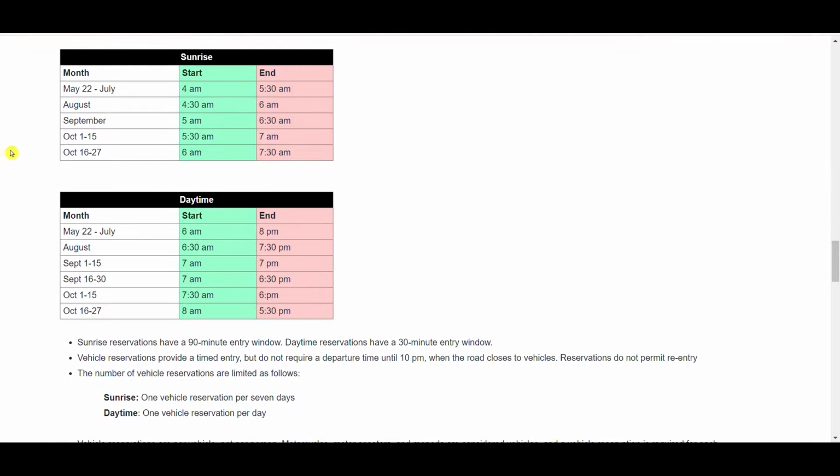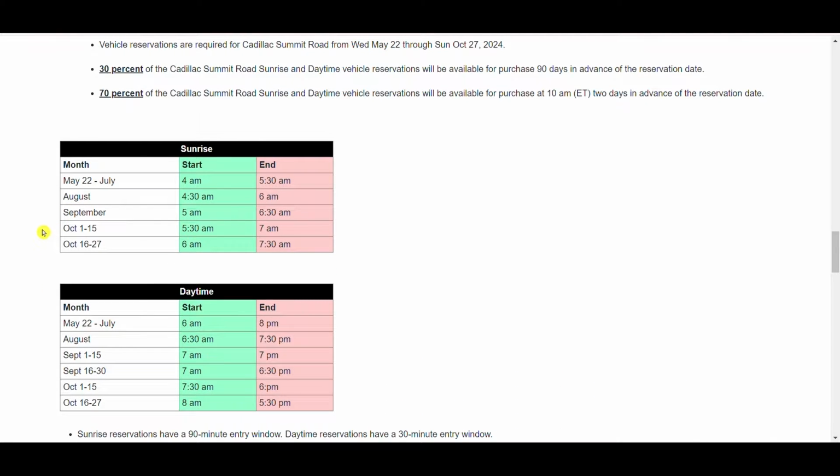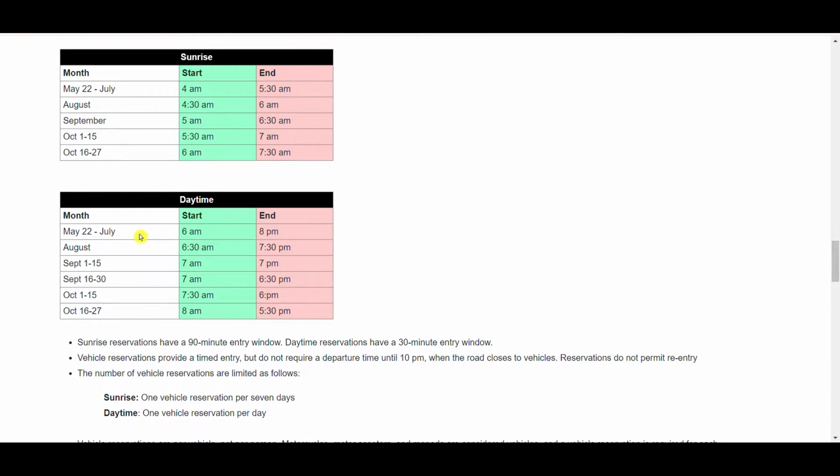The other thing you'll want to note is the times do change, start times and end times, depending on the time of year and how much daylight there is. And so if you're wanting to go up to Cadillac Mountain for the sunrise, you'll see the start times change a little bit there. And if you're going up during the day, then you can go as early as this time during the day and you can get it for as late as this time. So definitely check out the Acadia website, the official site. It will have the most up-to-date information.